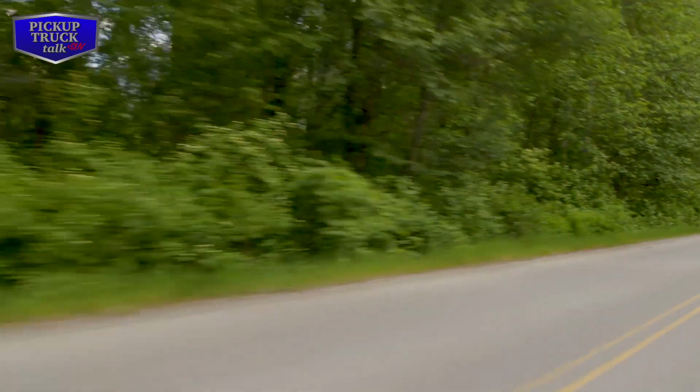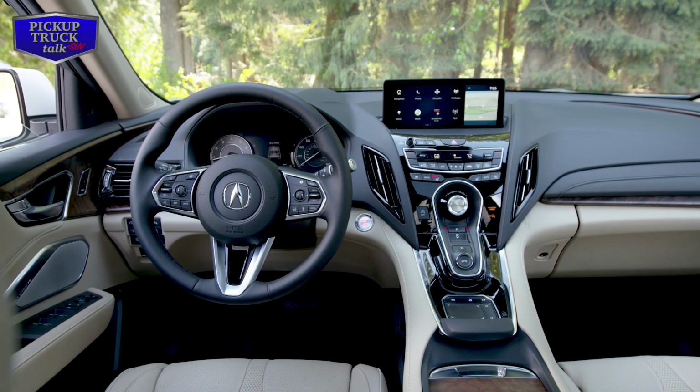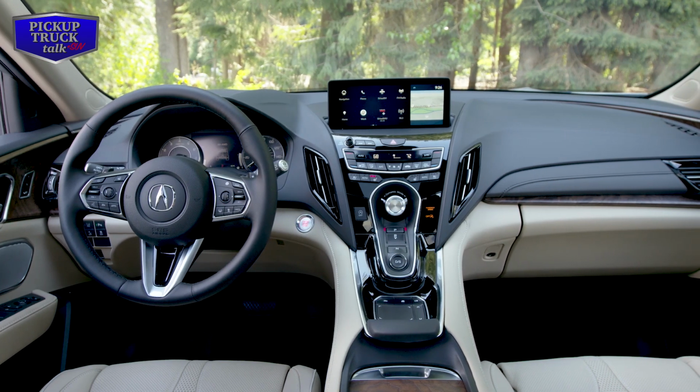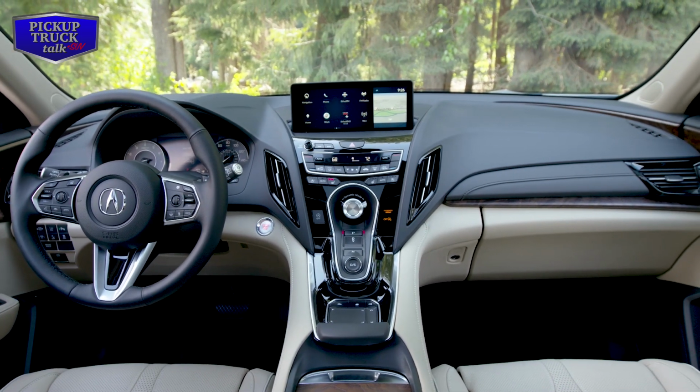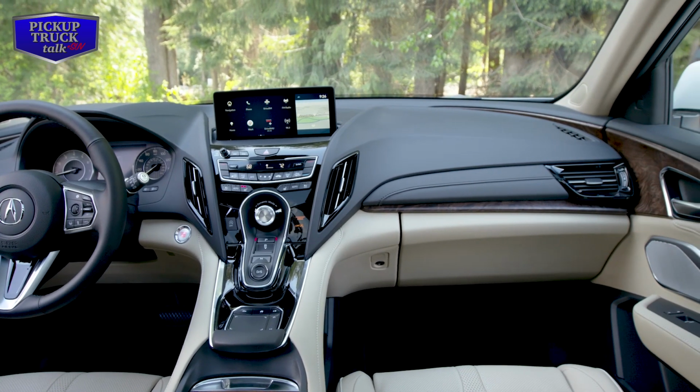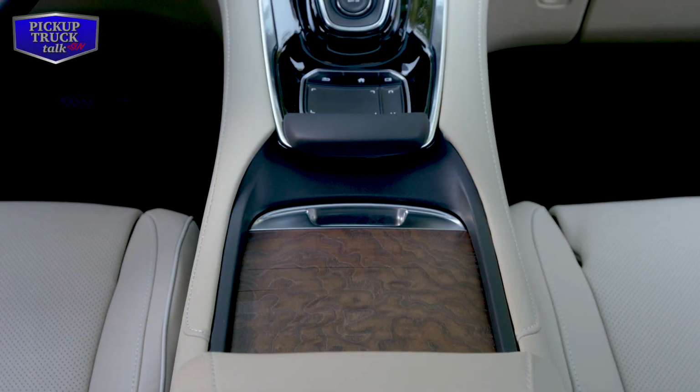The one I'm driving this week is a new A-Spec. It's new to RDX. It has A-Spec interior styling, A-Spec 20-inch alloy wheels, LED fog lights, and the ELS Studio, and the ultra suede ventilated front seats.